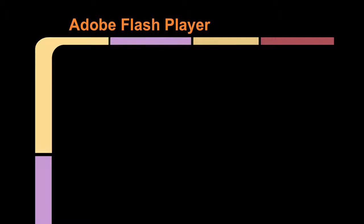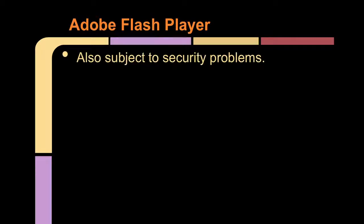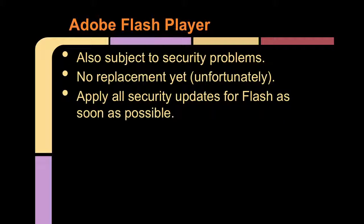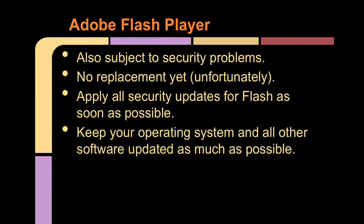Finally, something to watch out for in the coming months and years: Adobe's Flash Player. Like Java and Reader, Flash has a massive cross-platform install base and has been subject to security problems in the past. Flash is a relatively integral part of the present web environment, though, and there aren't really any real replacements for it yet. We don't recommend removing it, although we do recommend making sure you apply all security updates for it. We recommend the same for your operating system and all other software on your system. Make sure it's all as updated as possible to protect yourself from future exploits that are almost certain to occur.